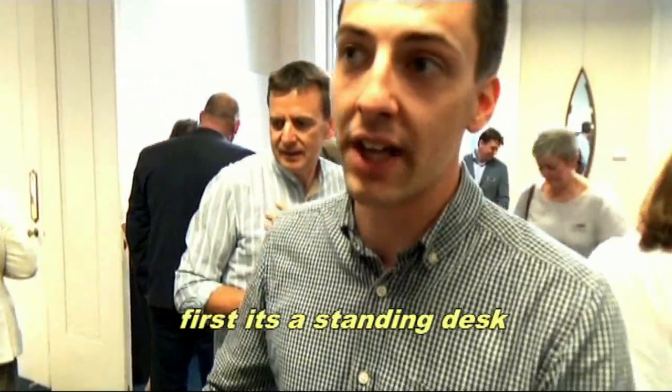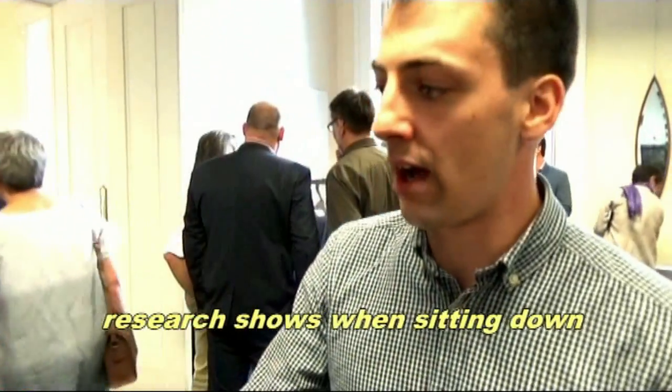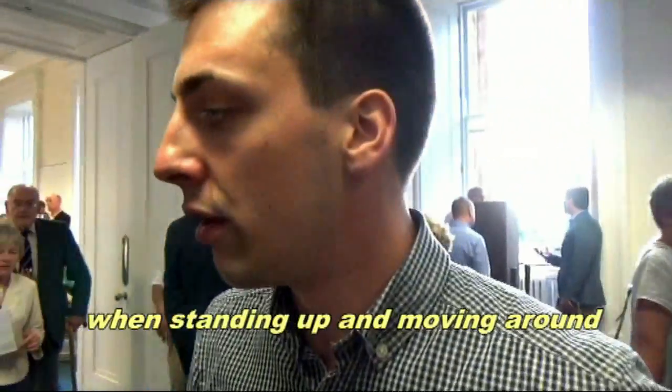First one is a standing desk, so you're working at height, because research shows that a half an hour meeting when sat down can easily last an hour and a half, but apparently you are more productive when you are standing up and moving around.